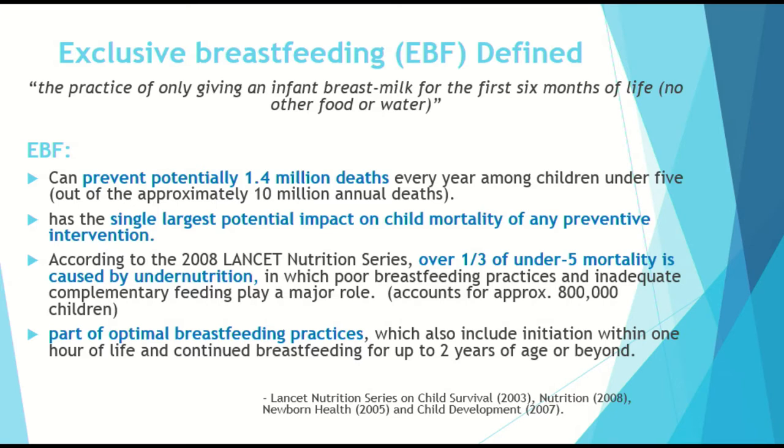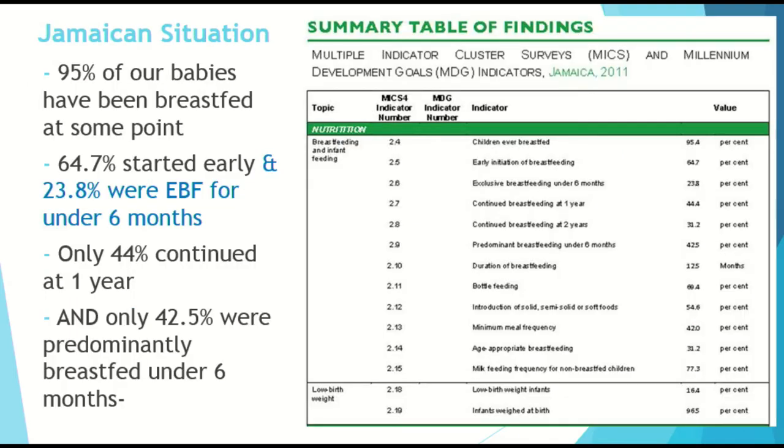It has the single largest potential impact on child mortality of any preventive intervention. Over one third of under five mortality is caused by undernutrition, in which poor breastfeeding practices and inadequate complementary feeding, which is what we do, plays a major role. It's part of optimal feeding practices.